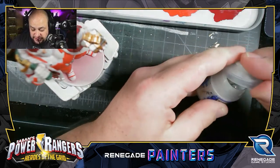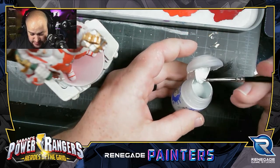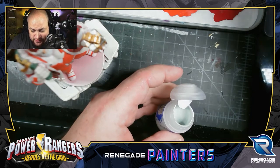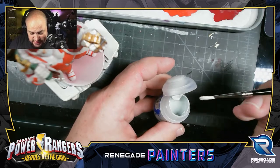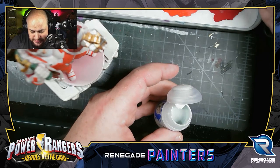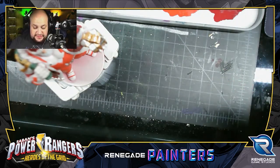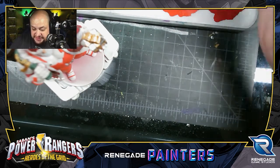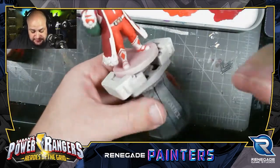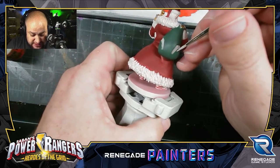Let's see if the agitator helped. It did a little, I guess. Just super watery. I don't know why. It's frustrating. I'm gonna have to work on that pot. Take it upstairs with me and just shake it for like 20 minutes. Wife's gonna be like, "What are you doing?" "Shaking my pot."